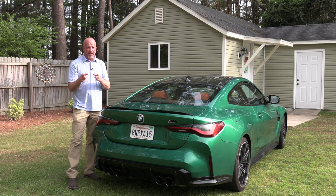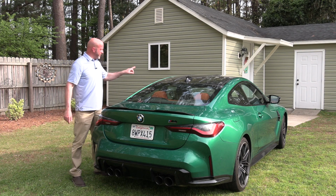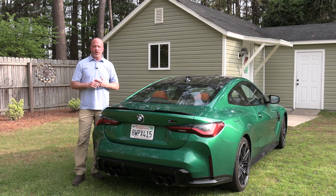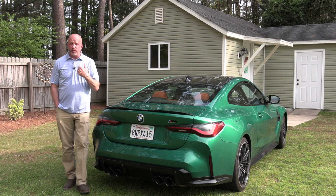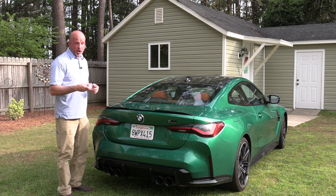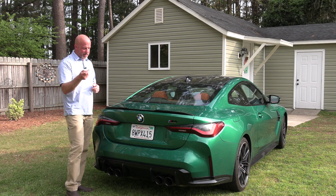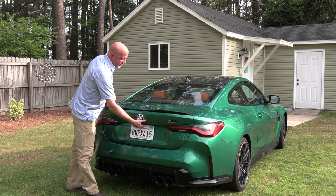Now, this thing does have a behavior button. Basically, press it right there. It calms it down and maybe fits in with the likes of a Toyota Corolla. But where it starts for that outing I had at the golf course is simply here at the back. A couple of options: the button here at the back, or just simply the electronic release right here.